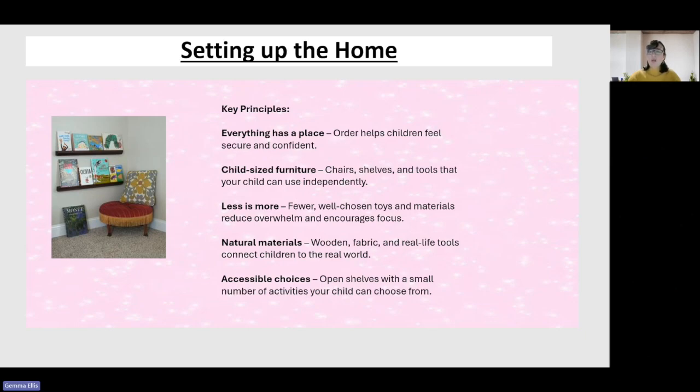We look at a 2-year-old, their favorite word is "me do it." They want to do things for themselves. They want to do things, because they know that it makes them feel good.